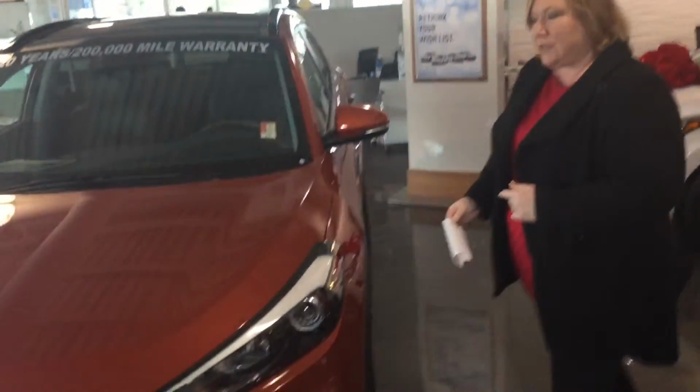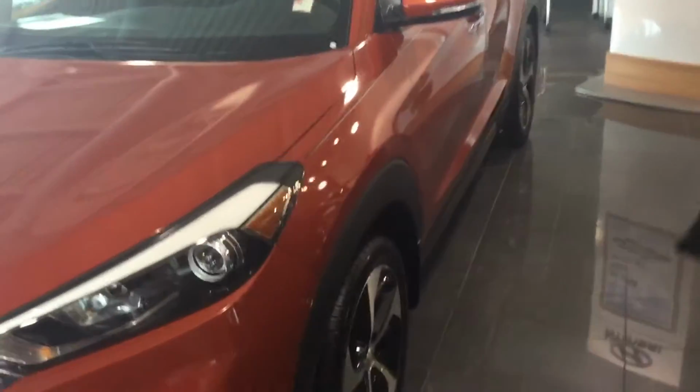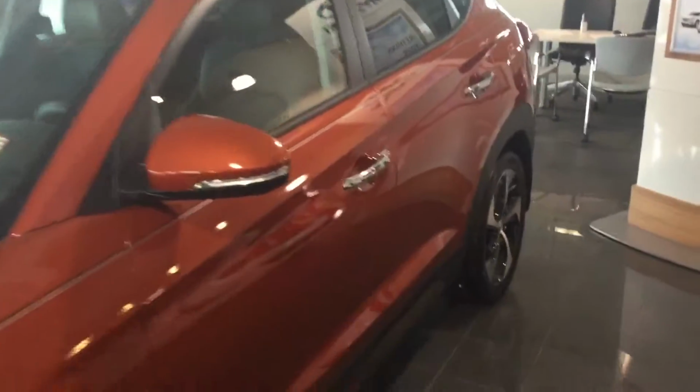You inquired about the Tucson. You didn't specify trim package, and we also have different colors to choose from. But let's get right to it, and let's give you a quick overview. Come right down the side here. You're going to notice the very sporty alloy wheels.